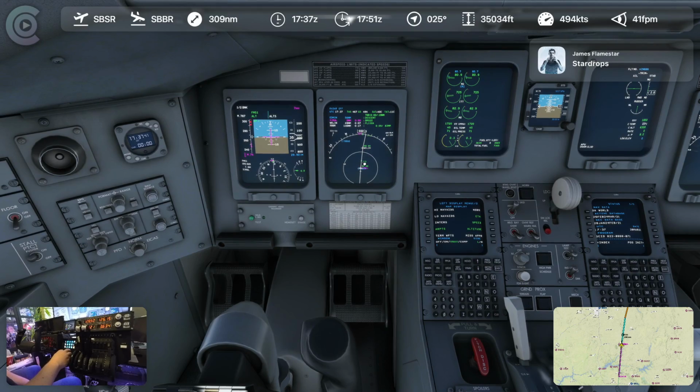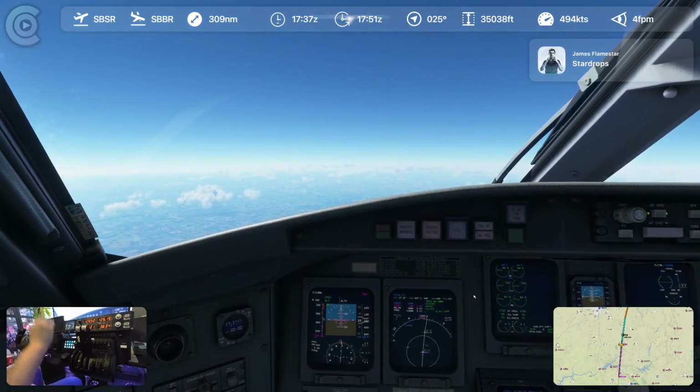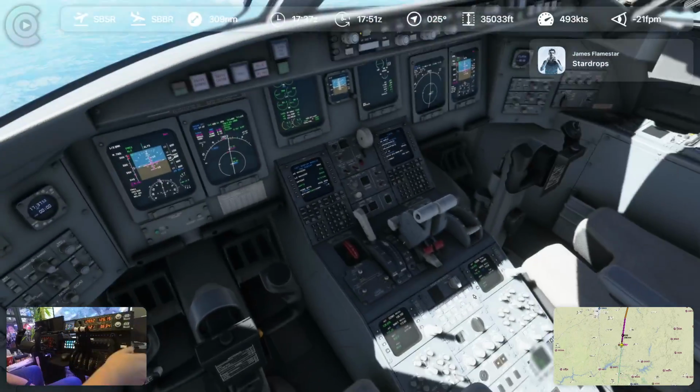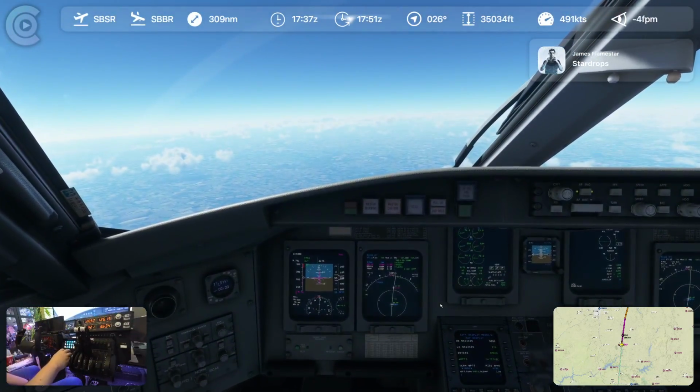Well, we'll see what happens when we get to the top of the descent here and see if it's going to tell us the VNAV for that, or the vertical speed rather. I'm going to slow down a wee bit here. Also have to fix the flaps.